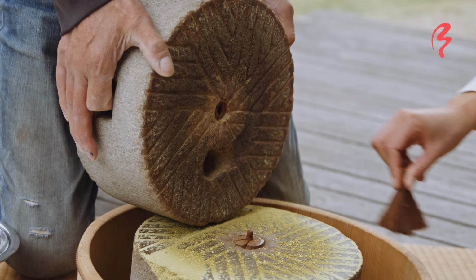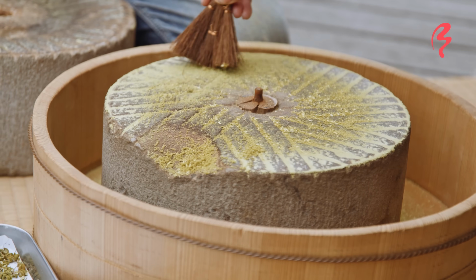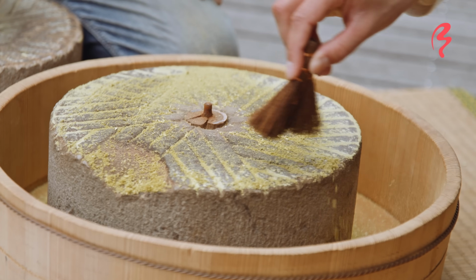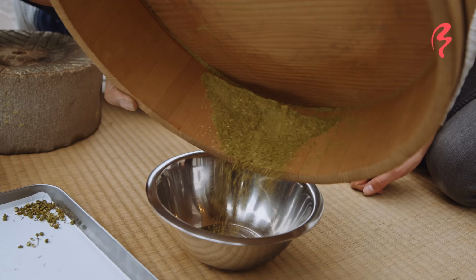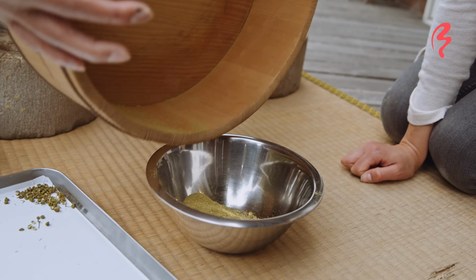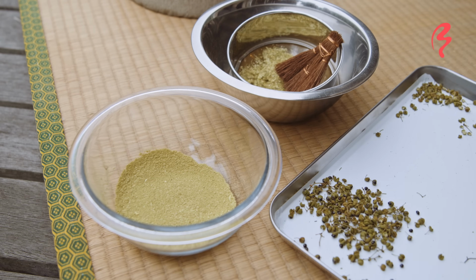Right, okay. After our hard work, it would be bad if we swept it over the side. So, just clean it out like this. Oops. Wow, look at that color. It's so beautiful. Here we have our freshly ground sansho, and I'm so very proud.